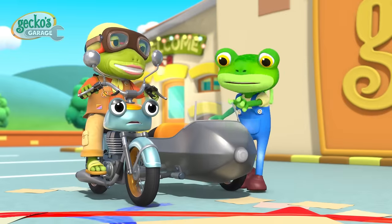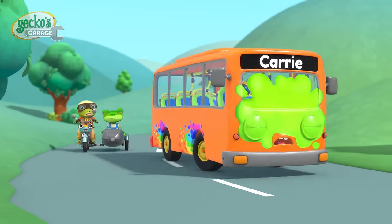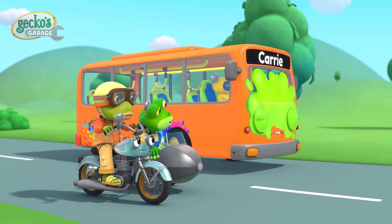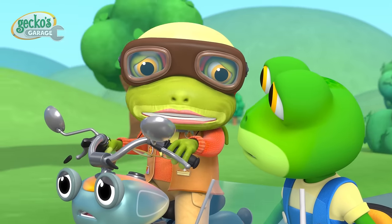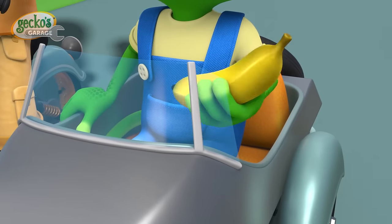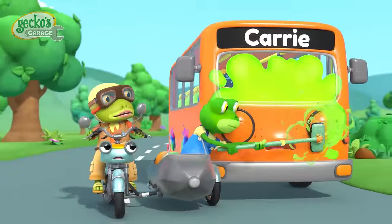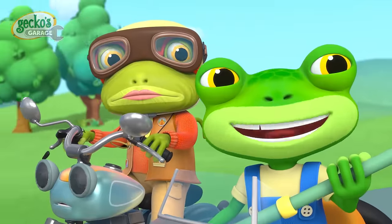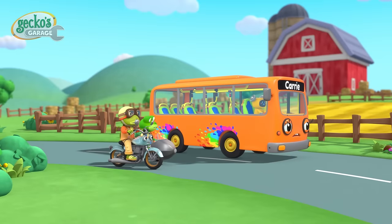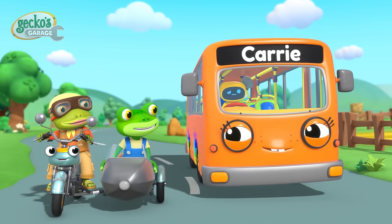Hop in, my boy! We need to catch up to Carrie and quickly! Hold on, Carrie! There must be something we can use to clear your windscreen! Look in Miles' sidecar, dear! Of course! No! A mop! Perfect! Great! Now, Carrie! Whoa, Carrie, that was close! Let's get back to the garage and fix you up!